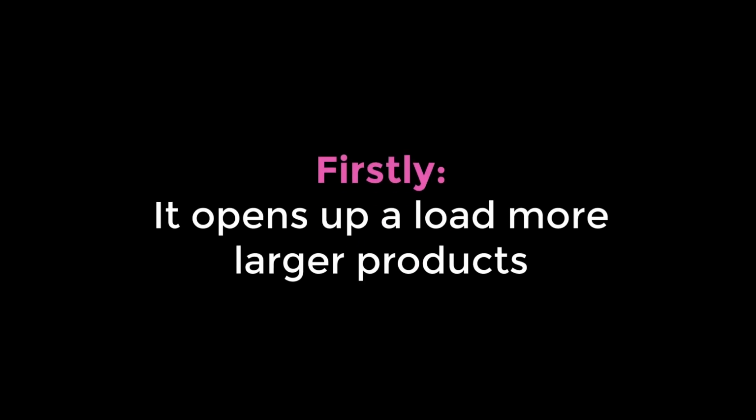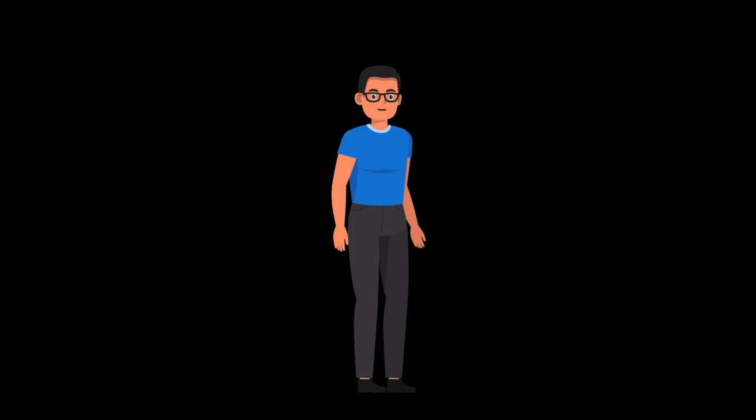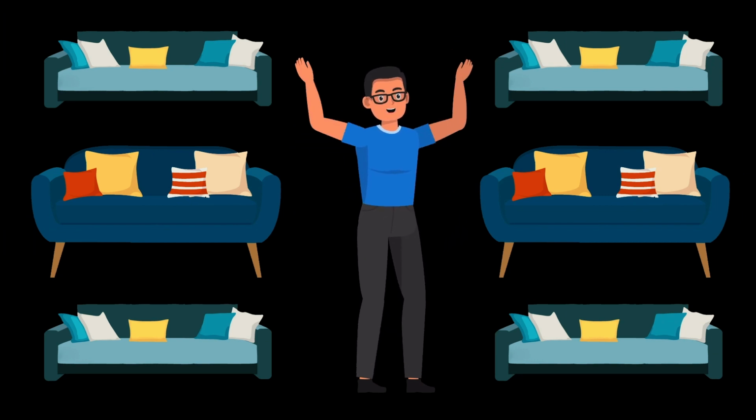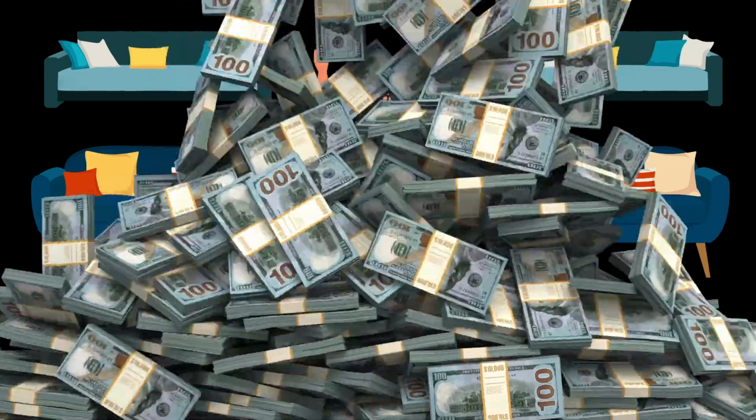So this is awesome news for a couple of reasons. Firstly, it opens up a load more larger products. So as a general rule of thumb, bigger products tend to have higher prices. And higher prices can mean higher margins. So it opens up way more possibilities to make a load more money. Remember Jeff from earlier? His sofas are now less than $50 a unit to import again, which is a $650 decrease from the peak.